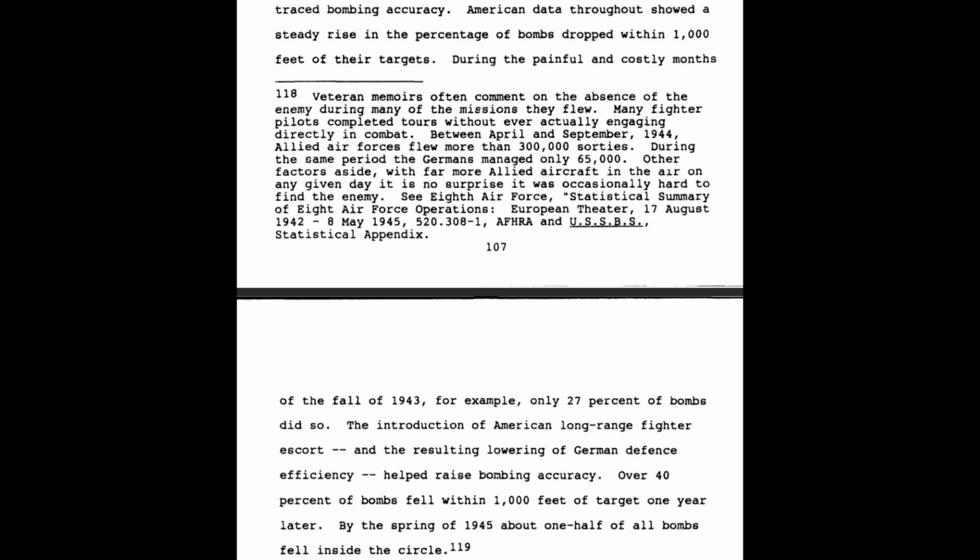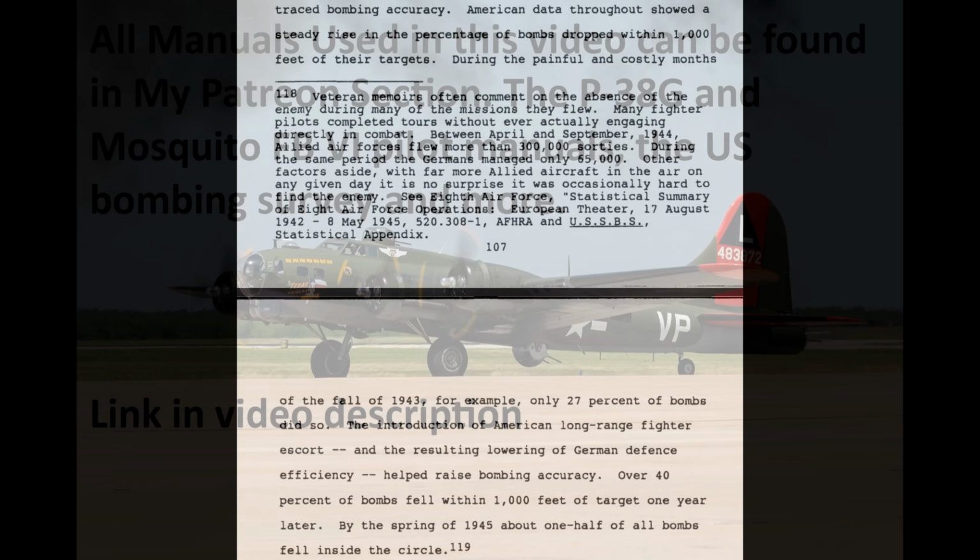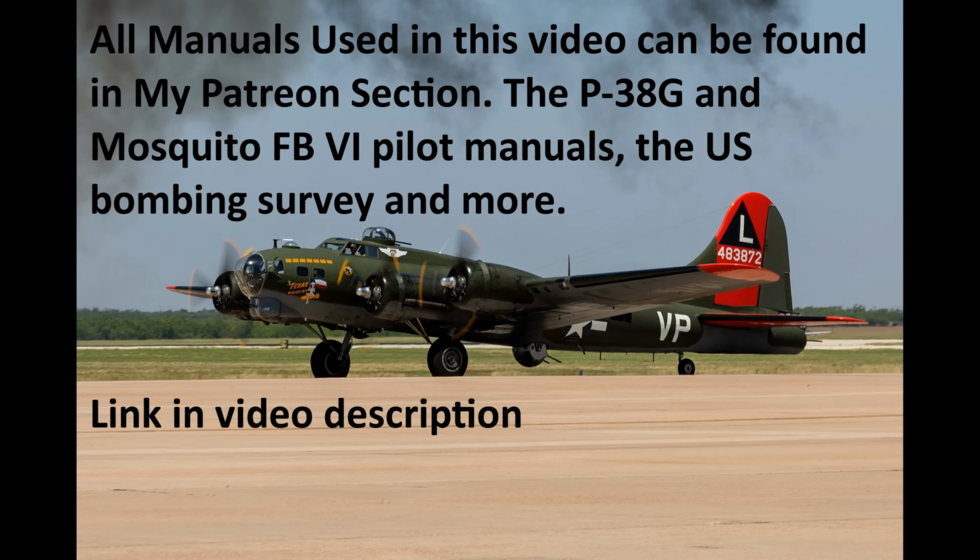The accuracy comparisons of the Mosquito versus B-17 seem to be based on the Mosquito bombing at low altitude versus the B-17 up high. Of course, that's a question of usage, more correctly a comparison of bombing at low altitude versus high altitude, not really a comparison of aircraft. I think this misconception that the B-17 was horribly inaccurate comes from the British night bombing accuracy number that's constantly thrown around, which is 51%, which sounds a lot higher than the B-17's 20%.